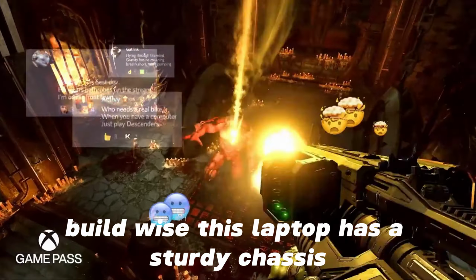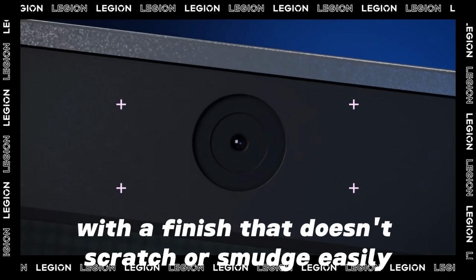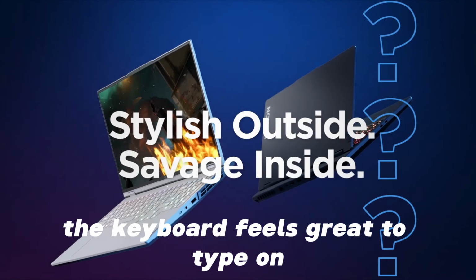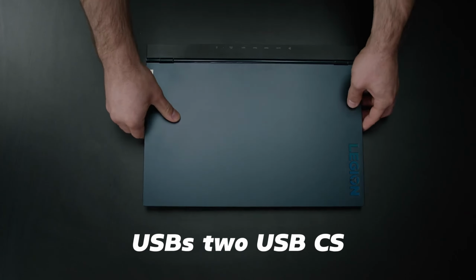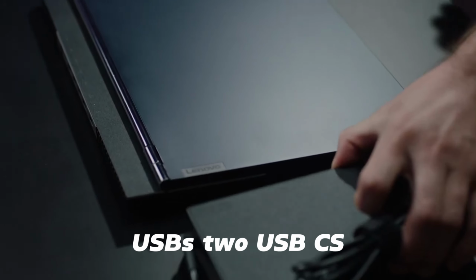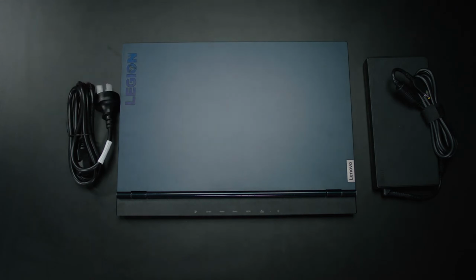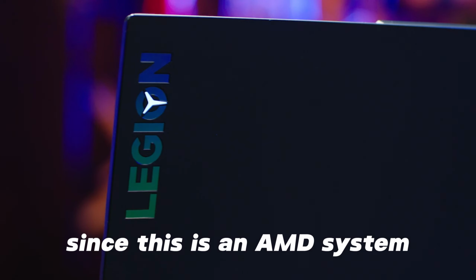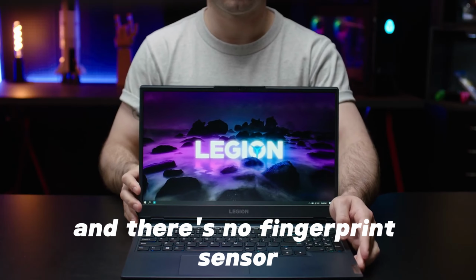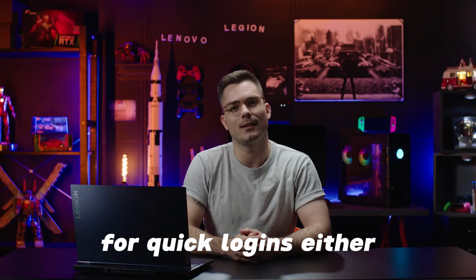Build-wise, this laptop has a sturdy chassis with a finish that doesn't scratch or smudge easily. The keyboard feels great to type on, and there are many ports, including 4 USB-As, 2 USB-Cs, an HDMI 2.1, and an Ethernet port. The USB-C port doesn't support Thunderbolt 4 since this is an AMD system, and there's no fingerprint sensor or a facial recognition IR camera for quick logins either.